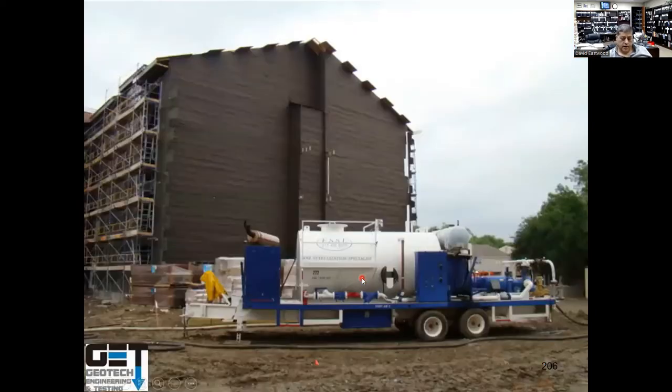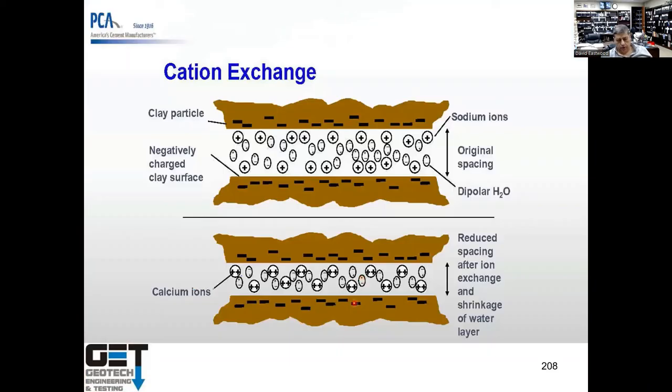Chemical injection. In some areas, you use chemicals like sulfuric acid type materials, and you mix them in these tanks. What the chemical injection does is called cation exchange, which removes the sodium and potassium and puts calcium in there. It makes the soil less expansive, makes that double layer of the clay smaller. See, this area is smaller than here.